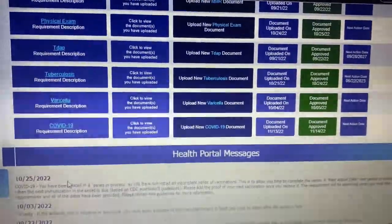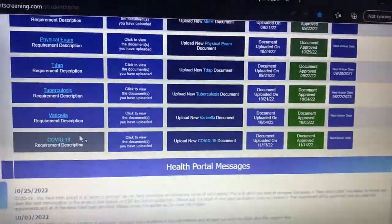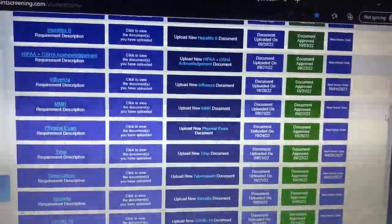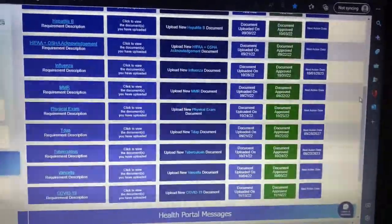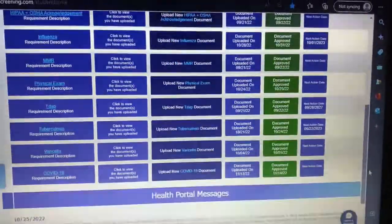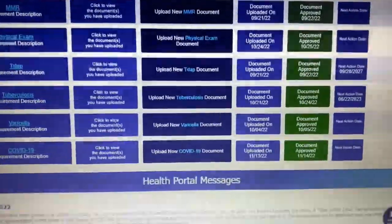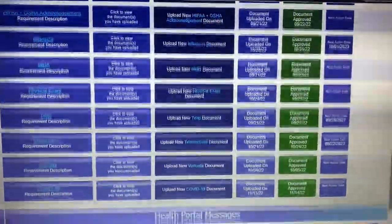Everything is all green. And once your screen is all green, that means you're clear to go to clinicals, and you won't have to worry about getting denied for a clinical site because you're not vaccinated. And like I say, even though the school accepts you, if you have certain acceptable declines for vaccination, it doesn't mean your clinical site will. And you can't pass the nursing program without attending your clinical sites. So that's why I said, if you really want to become a nurse and want to be in a nursing program, you just have to somehow suck it up and just get vaccinated.